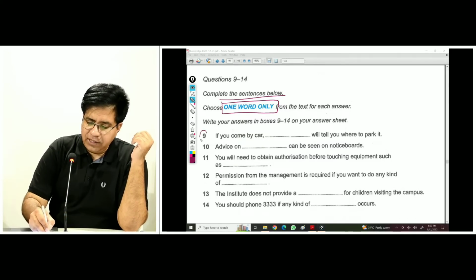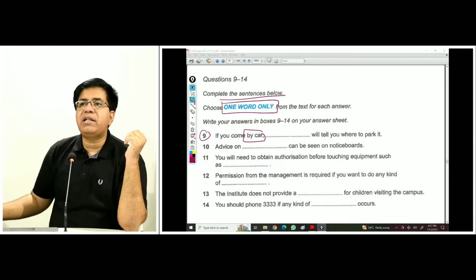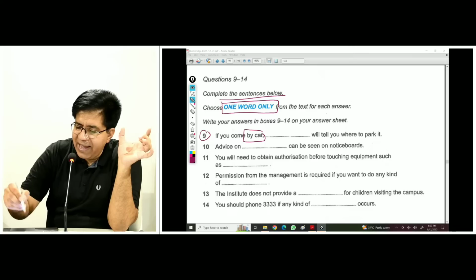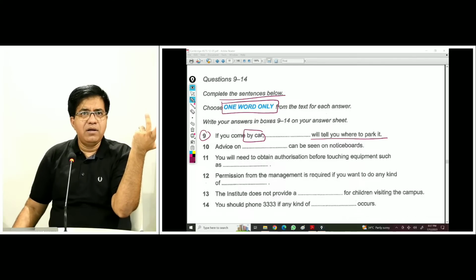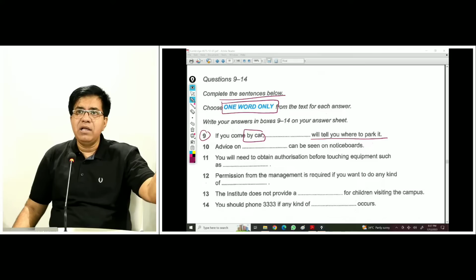Now, question number 9. If you come by car, remember when you read the question, you need to find a clue word. Over here, the clue word is car. If you come by car, now if you come by taxi, if you come by bike, you will not read that part. You will only read the part, if you come by car, dash will tell you where to park. Dash will tell you means who will tell you where to park. Now the person who will tell you where to park will be the answer.